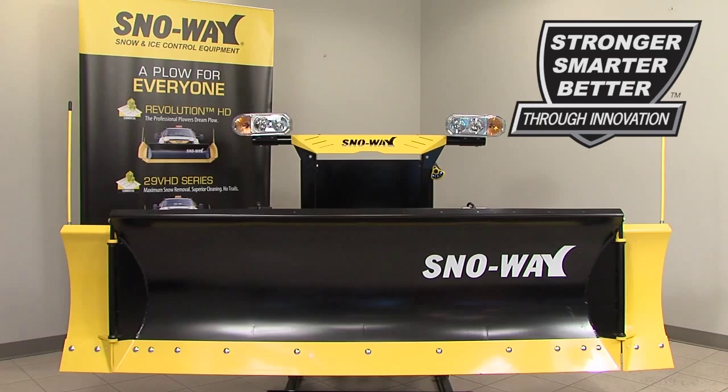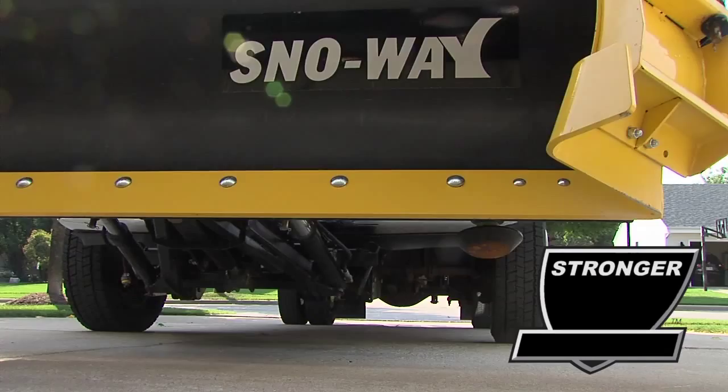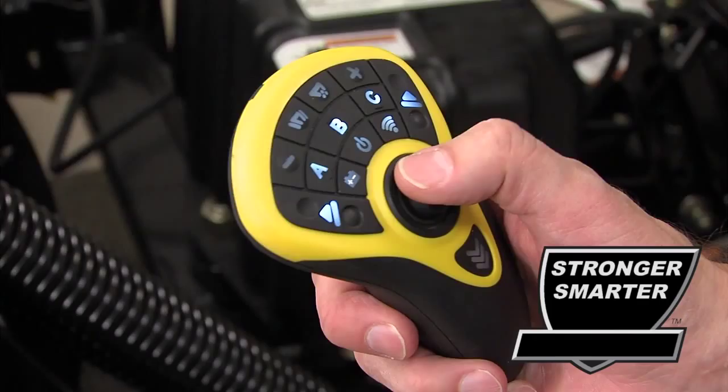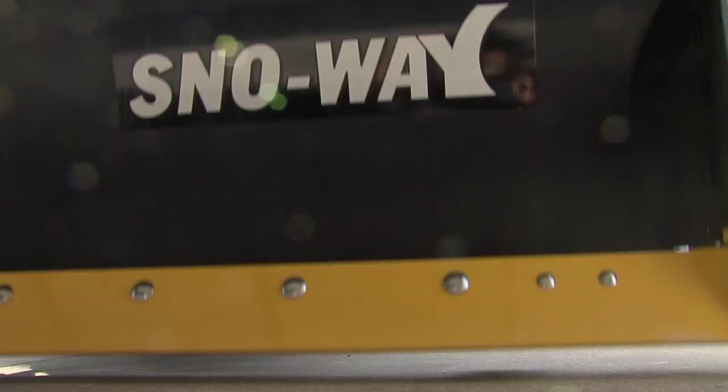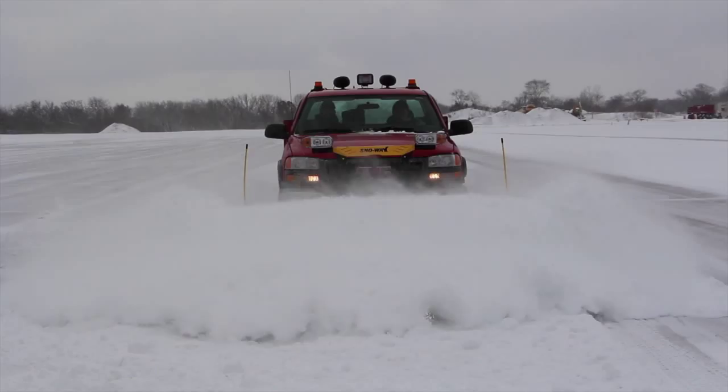The Sno-Way snow plow. Stronger, smarter, better through innovation. The only plow for the true snow plow man. Move it.